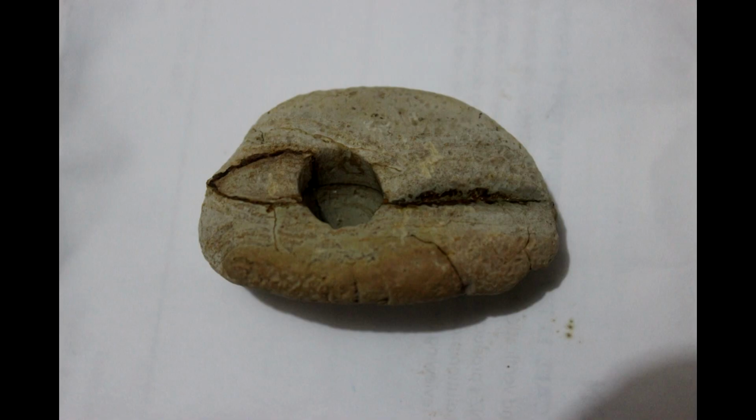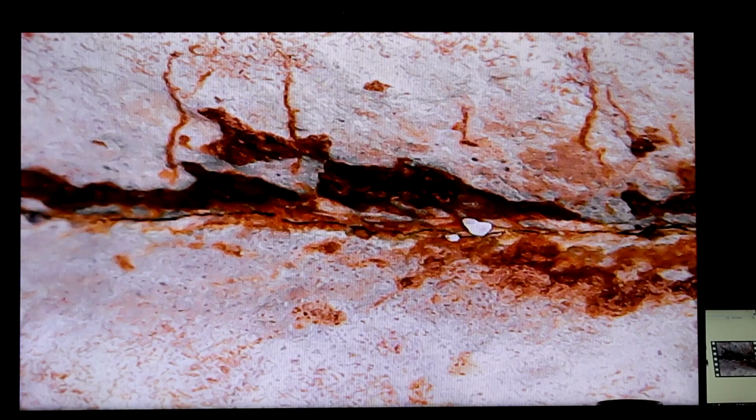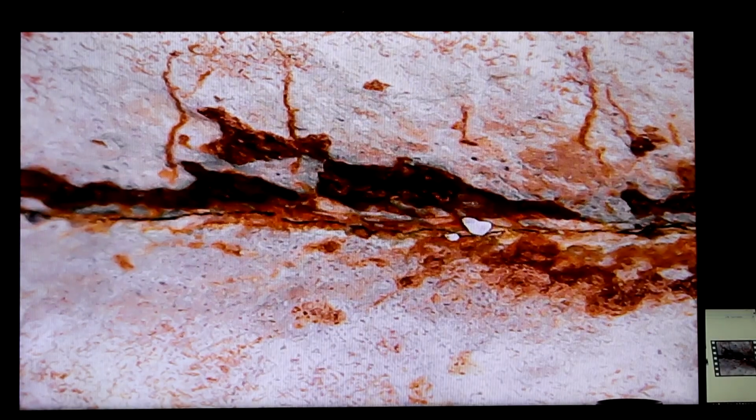The rock I've got on the screen at the moment, or the picture of the rock, is a rock I found about 2 days ago in a place called Blackhead, which is on the mid-north coast of New South Wales in Australia. And the rock I thought was interesting, so I picked it up.